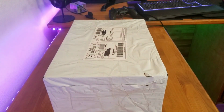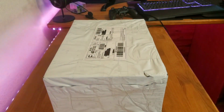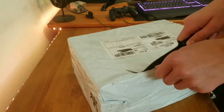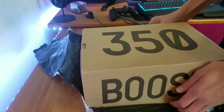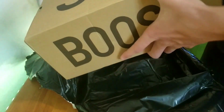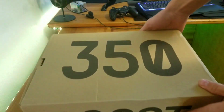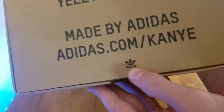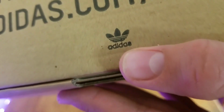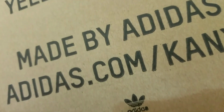I ordered a couple pairs of fake shoes to see how the quality would be. Right off the bat, the box does not look very good. Obviously the box is a little damaged. I'm surprised it's in this good of condition for it not being protected at all. I mean, it's decent. It's a little off-centered, you can tell. It's a little faded. It's kind of hard to see, but it's just not great. This is a little off-center also. Honestly, it's not that bad, but when you get really close, it's pretty sloppy.